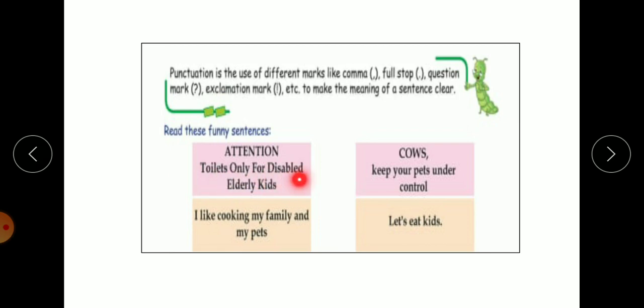Now, in the first one, what will it say? Toilets only for disabled, comma, elderly, comma, kids. Right? So if commas are put after disabled and elderly, then the sentence is clear. Then, I like cooking, comma, my family and my pets, full stop. Let's eat, comma, kids, full stop. Cows, keep your pets under control. Now, here what you will do: cows, comma, keep your pets under control. There will be a full stop at the end. Okay.